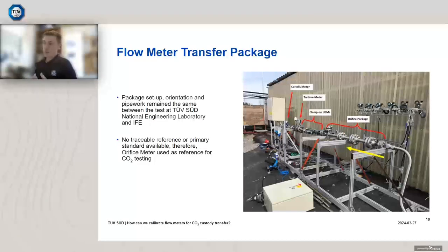To complete these flow meter measurements, a number of other measurements were taken, including pressure and temperature. The orifice package also requires the measurement of the differential pressure. In this case, that was done with a range of differential pressure transmitters, each calibrated over a small range to allow for greater accuracy. Together as a group, the transmitters cover the range of pressures that we expected to see.